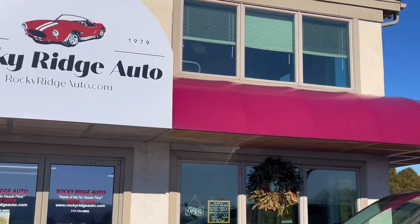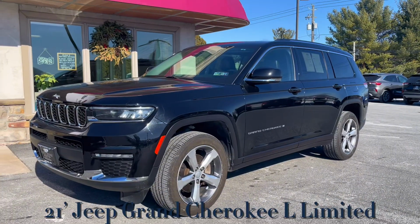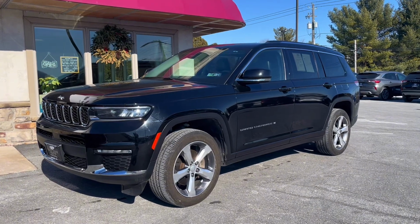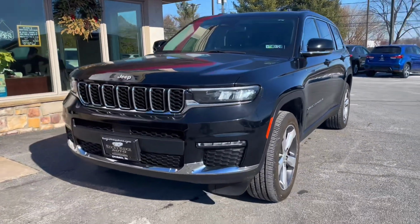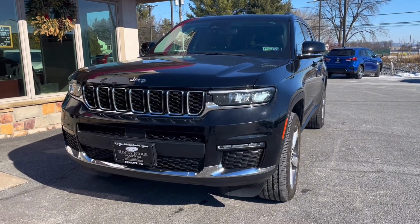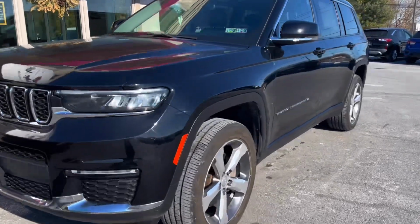Today I'll be showing you all about this 2021 Jeep Grand Cherokee L Limited 4x4. This third row SUV is perfect for family, as well as it is loaded with features to keep you safe, as well as others around you. So let's go ahead and check out the features and everything this Grand Cherokee has to offer.